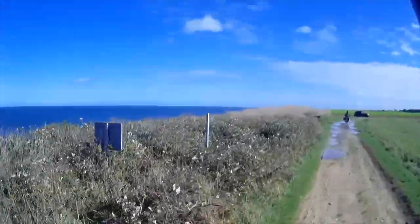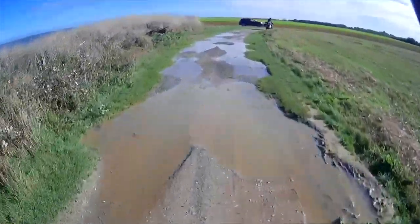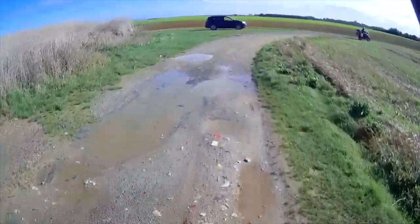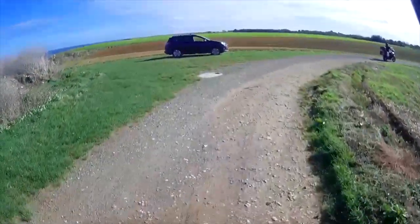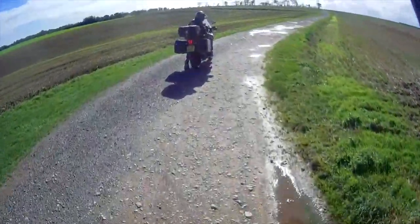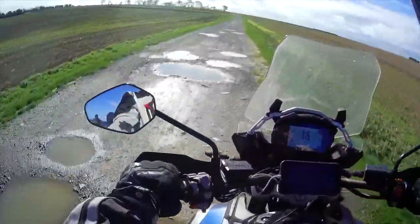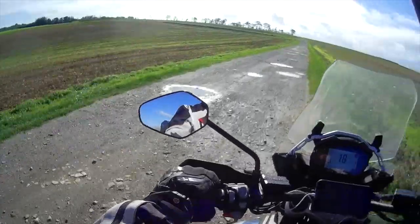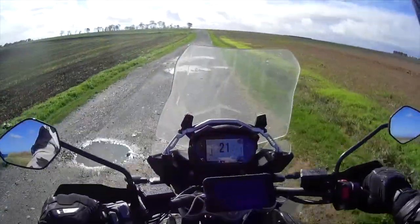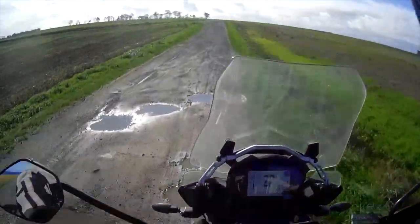Yeah, so that's where we're heading, down to Mulberry Harbour. Arromanches. That would have probably been a lot better if we'd have left that in off-road mode. Yeah. Were you? I mean, you put it back? Not yet. Straight on? Yeah, I just keep going up.